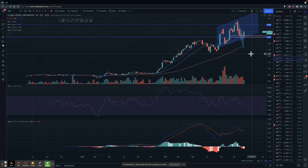Global Atomic is also on the top of our list. We don't own as much of it, but if we had the liquidity, Global Atomic is definitely up there on the list. Beautiful retrace to the buy zone. It never really broke down this uptrend, so it's one of the stronger names. Never broke 50 on the RSI on the weekly, and up we go. Next target here on Global is above $5 a share.